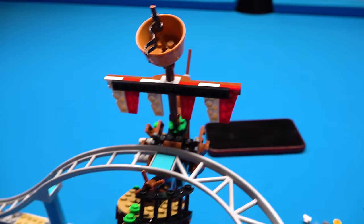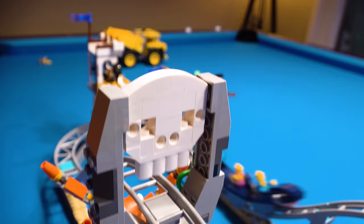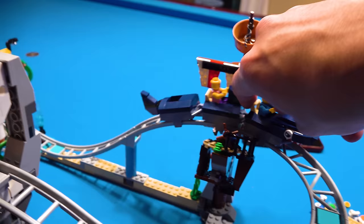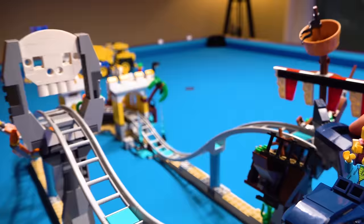Let's go! Woo! Oh, through the pirate ship, through the creepy skull. Look, dude. I told you it'd do that. Ow, ow. It almost made it all the way around. Hold on. That's really slick. Help me. I'm going to give it a good push. Oh, you're in trouble, sir.